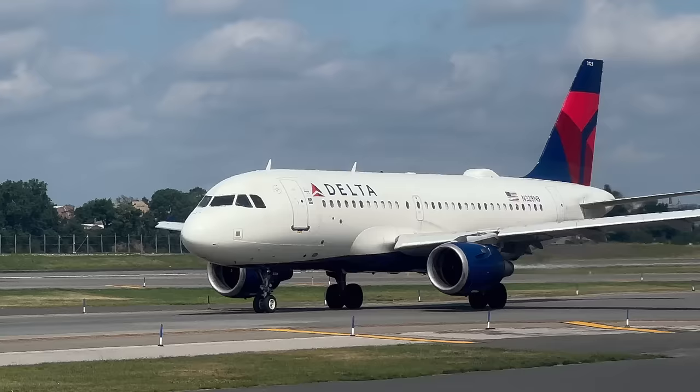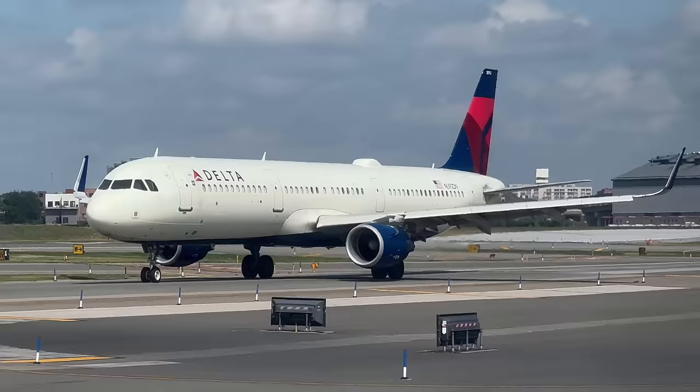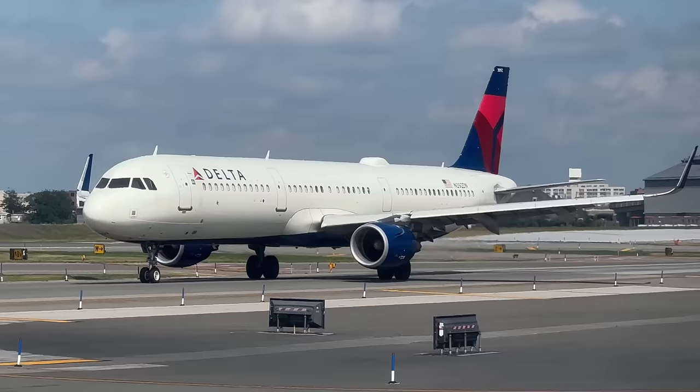Endeavor 4922, follow American, hold short, double golf on the way back. Follow American, hold short, double golf on the way back to the airport, 922.